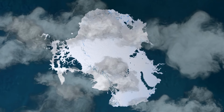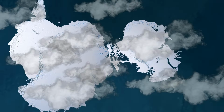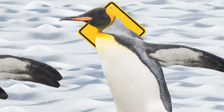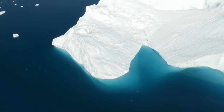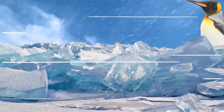Yet, despite the change, it remains the largest piece of ice on Earth. Sorry, Arctic, you lose. Do you know these cute little penguins? Consider these animals the locals, because there is no native population in Antarctica. It's a no man's land, because no single country owns it. But do you know who really owns it?